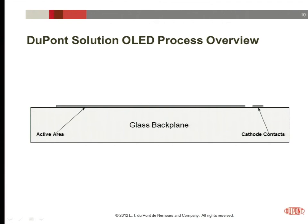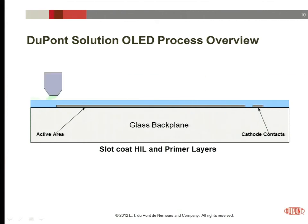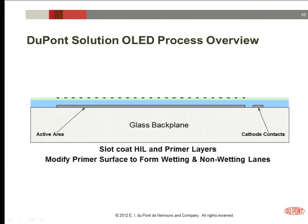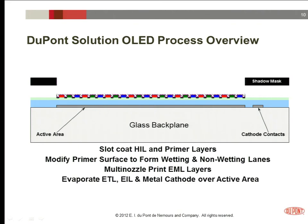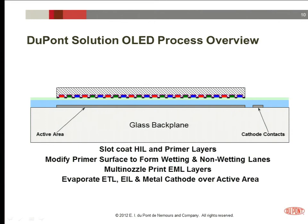This chart shows you a cartoon view of how we make our OLEDs. This is the back plane, and this represents the active area and the cathode contacts. We slot coat the HIL and primer or HTL layers. Then we modify that surface to form wetting and non-wetting areas that serve to contain the ink that we're printing with multi-nozzle nozzle printing. Now it goes into an evaporator with a very coarse shadow mask that covers the entire active area, and we evaporate the ETL, the EIL, and the metal cathode over the active area.